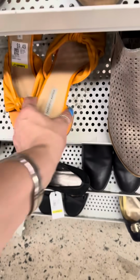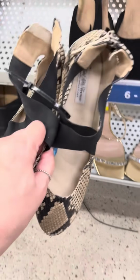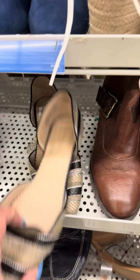So Kyle pointed out these Saks Fifth Avenue leather heels, which are so cute for the summer, but unfortunately they had some ripped leather. Same with these from Saks Fifth Avenue as well.